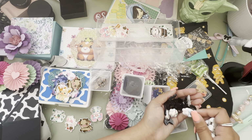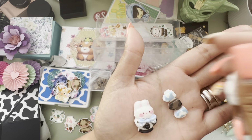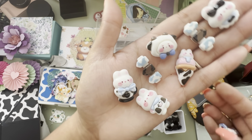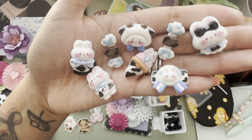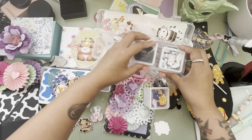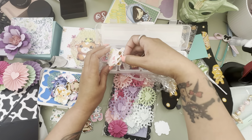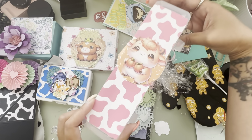Let's see what these are. Little bunny in a teacup. A bunny dressed as a cow. Little bunny ice cream cone. Very cute. So stinking cute. What a cute embellishment box. So, I love these little containers. Loved how you did this. Cute.